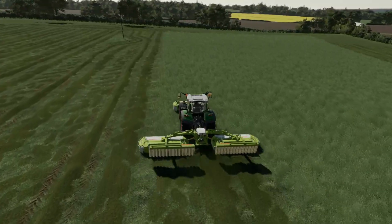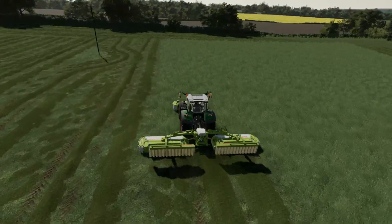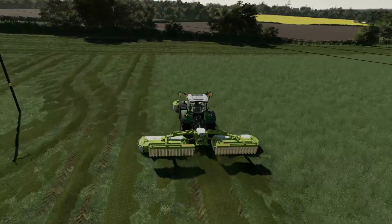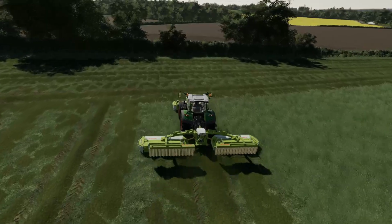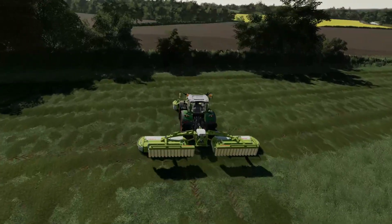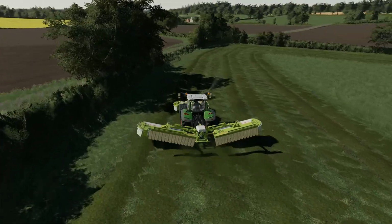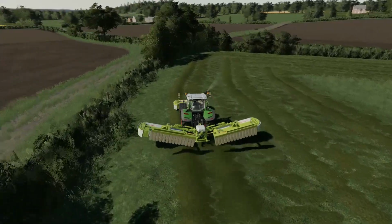Welcome back. So you can see we're done over half the field now. These Mars are making short work of it compared to our old setup, and about 3 metres wider roughly. There should be plenty of hay bales come off here.